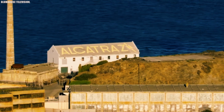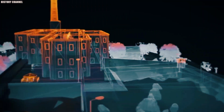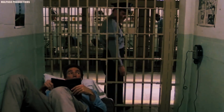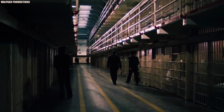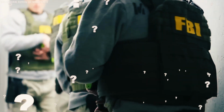It had 6 guard towers with over 60 guards. It had the highest ratio of guards to prisoners of any prison. Every move was watched. Every sound was noted. Yet, beneath all that control, something was forming. Something that wouldn't be discovered until much later, when the FBI came back with questions of their own.